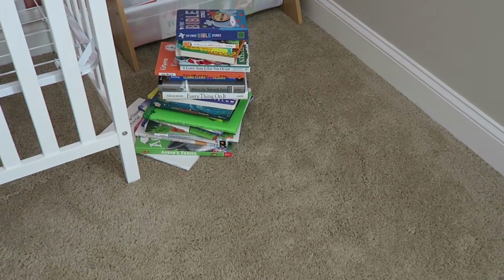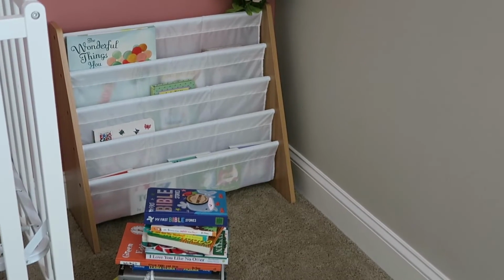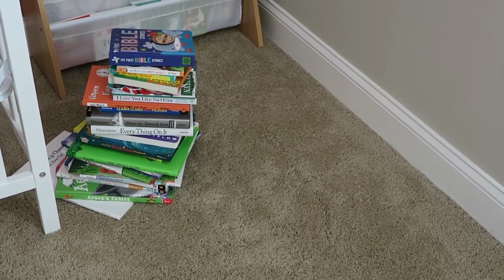Sam and I told him he can help me pick out the books we want to put in her little bookcase. And then we'll figure out where to put the rest of them, but we'll probably do that later today.